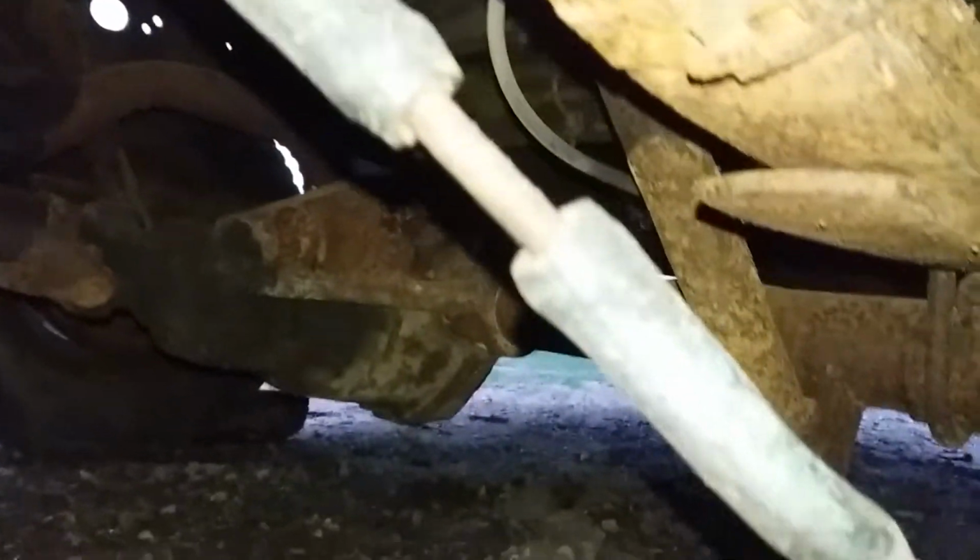I'll give you guys an underside shot quick. Frame, as you can see, it's pretty solid. The differential. Yeah, one piece in the cab right here, but I'm gonna get some cab corners from LMC Truck.